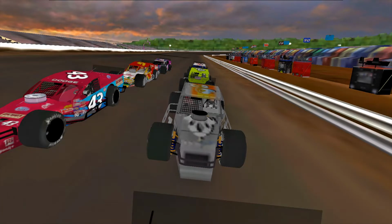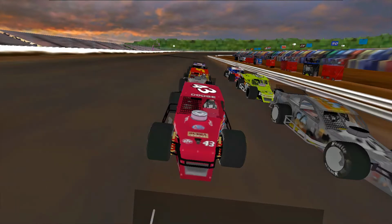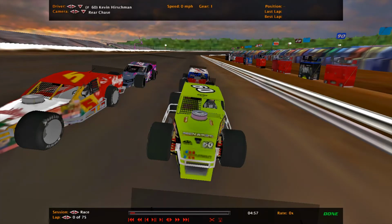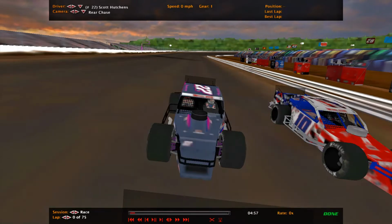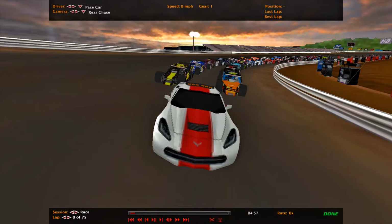Next row back will be the 86 of Jonathan Black and the 43 of Bubba Scott. Next row back will be the 60 of Hirschman and the 5 of Labonte. Starting shotgun on the near field will be the 10 of Douglas and the 22 of Hutchins. Should be a very good 75 laps here at Hagerstown Speedway. Let's get rolling here.